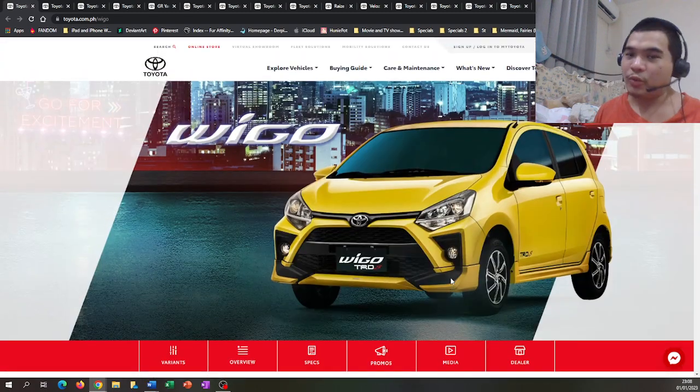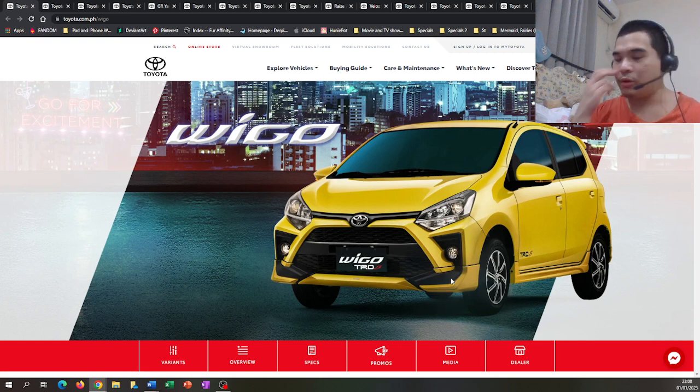So yeah, that's the Toyota Wigo, the smallest vehicle in the Toyota Philippines lineup. Pretty small, but like I said, this is for those who don't want to spend too much on buying a car. I would say this is a city car. I don't know if the U.S. actually has city cars, but city cars are very common in really small countries, including Europe and even Asia, Australia, and even South America. But yeah, that's the Toyota Wigo, the smallest car in the Toyota Philippines lineup.